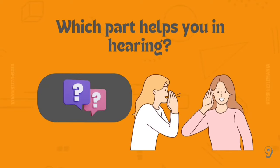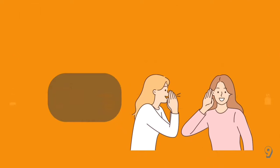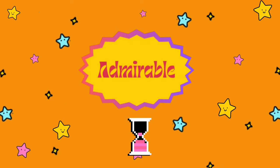Which part helps you in hearing? Ears. What is the hardest part of your body? Bones. Admirable.